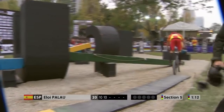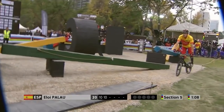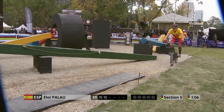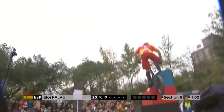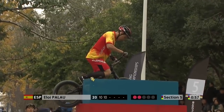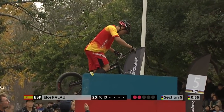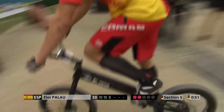Nicely done, controlled. And now this big kicker you're talking about. How hard is it to get traction on that when you try and pedal in for something? Oh, he's coming out of the rocks there. As you can see, his wheels are spinning. See how his right pedal is right in the way there. Just that blue box, just too tight for him to get through. So he's going to miss out on those 10 points.